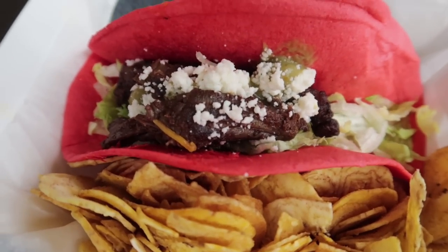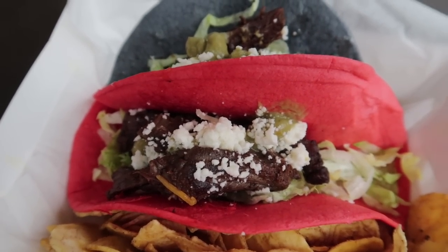Well, I liked it okay. Mine was okay. All right, so 50-50 again. Well, you clearly like the chicken better. Yes, the chicken was definitely a better option for me.